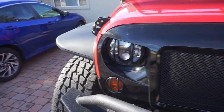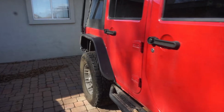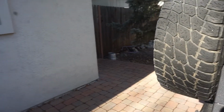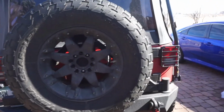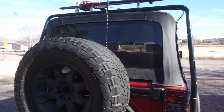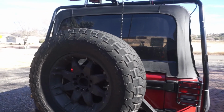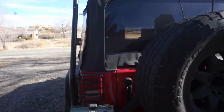The Jeep headlights are so bad, as probably most of you know what the stock headlights are like. So we're gonna do a little comparison. I did some filming of the stock lights at night, and then I'm gonna show right behind that a clip with the new lights on. See if you can tell a difference. So let's look at that.